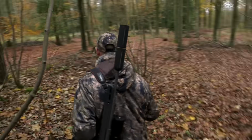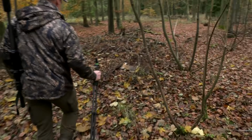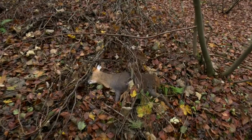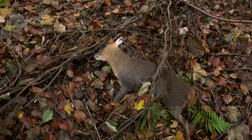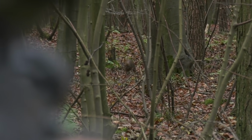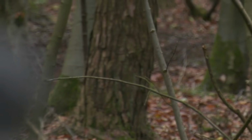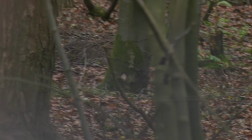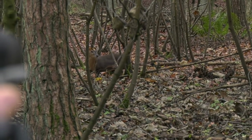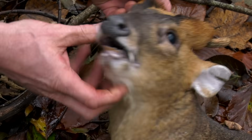Oh, monkey buck. Is he a nice buck? Yeah, he's a very good buck actually. Cracking buck. Very nice buck. Came in well, didn't he? Absolutely just fired into the course straight away. Yeah. Nice buck. Quite funky with his top bit of antlers.